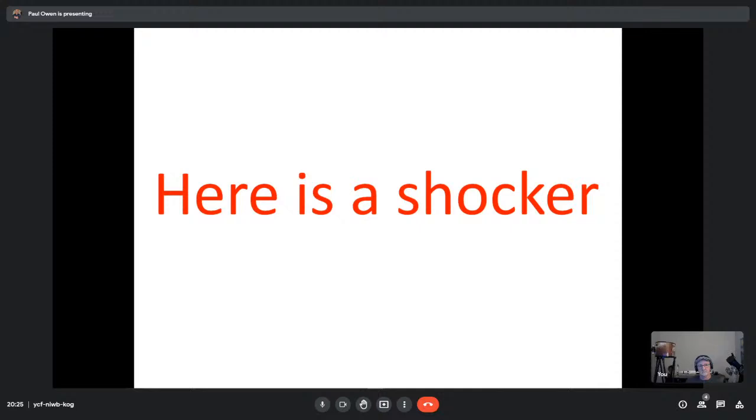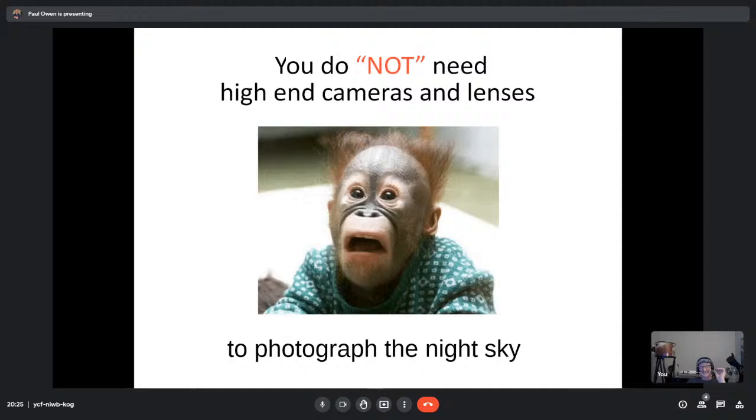You do not need high-end cameras and lenses to photograph the night sky.